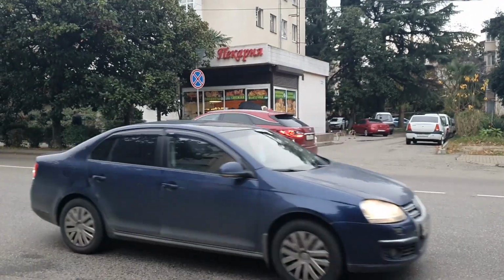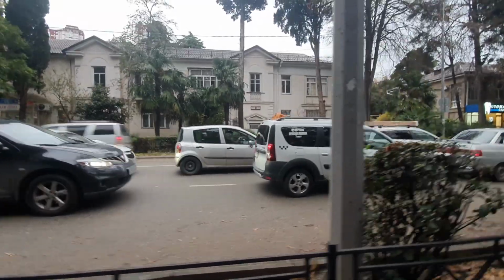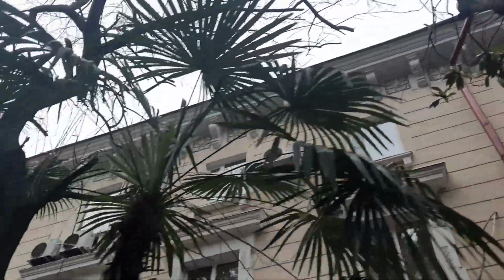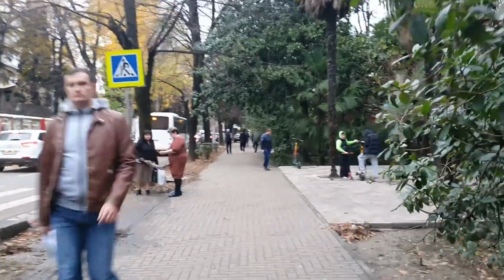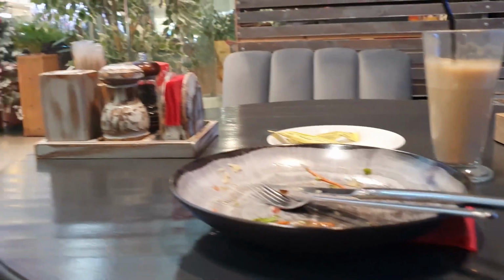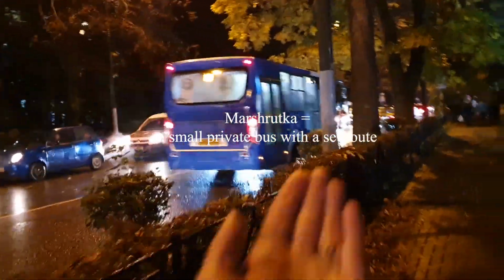Пирожки. Action massage. Medical diagnostics, brainy diagnostics, and a coffee shop, but it's a special coffee shop, it says. Let's check it out. Two-story buildings from the early Soviet times. A real coffee shop, so you'll find something else. Local vegetables and fruits. Маршрутка.